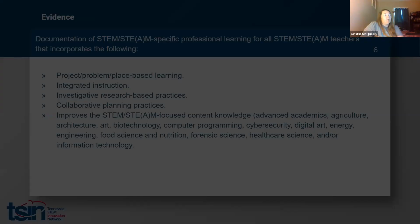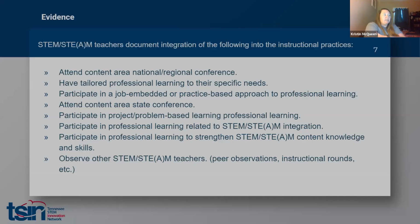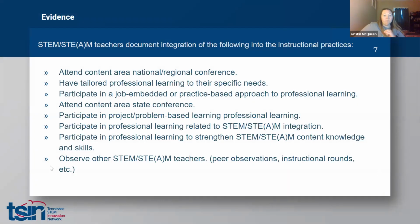Also, when we think about evidence for this, these are different types of professional development or professional learning that would support this particular 3.1 attribute. So attending content area national region conference. So if I'm a specific social studies teacher, or I'm a specific math teacher or ELA teacher, attending any content area focused will suffice here. Also thinking about having tailored professional learning, which goes back to that piece in the rubric that talks about teachers identifying their own specific PD need.